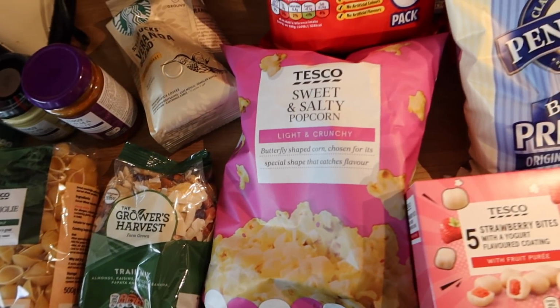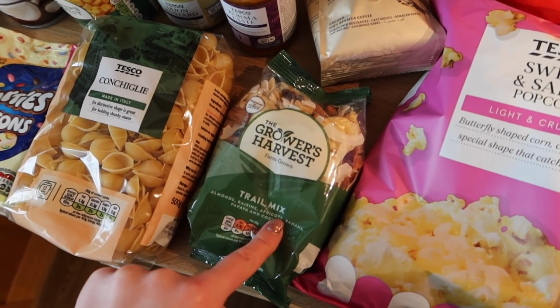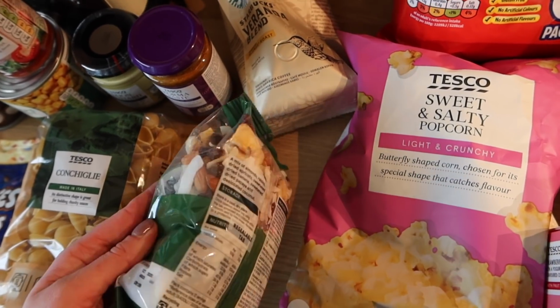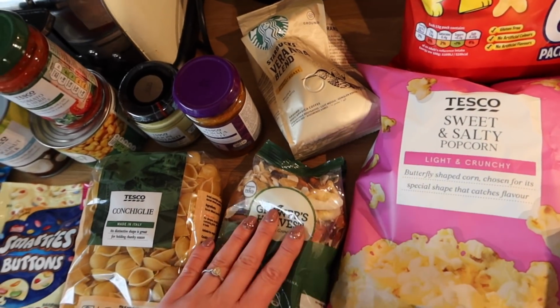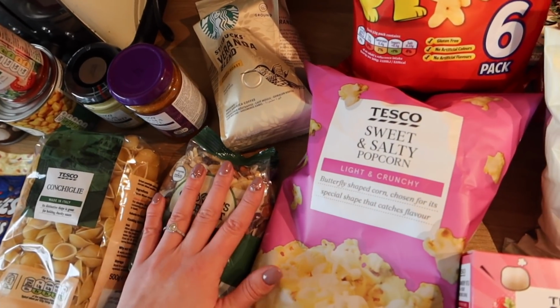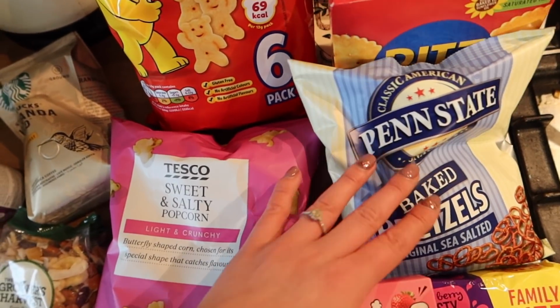Then in terms of other snacks, we've got some trail mix, the Growers Harvest one. If you search online for Tesco and search for trail mix, this one comes up, and I like to add things to it, so I will add popcorn or pretzels, or sometimes chocolate chips and that kind of thing, and it's a good snack for the kids to have either at home or in lunch boxes. So I've also got popcorn to that end, and we've got some pretzels here.